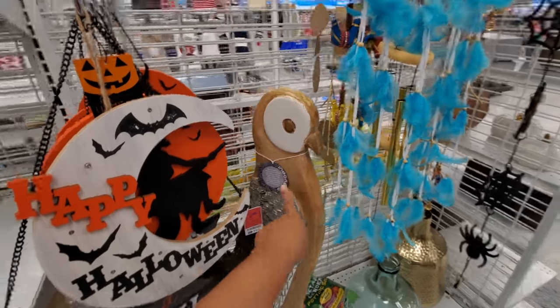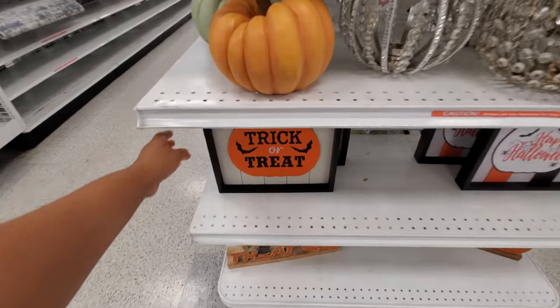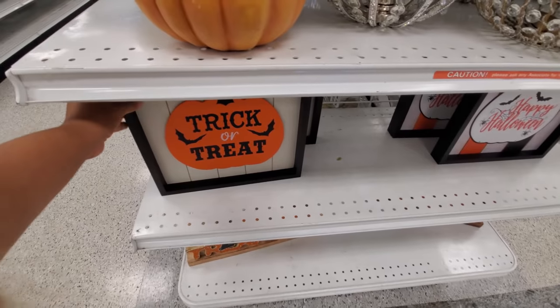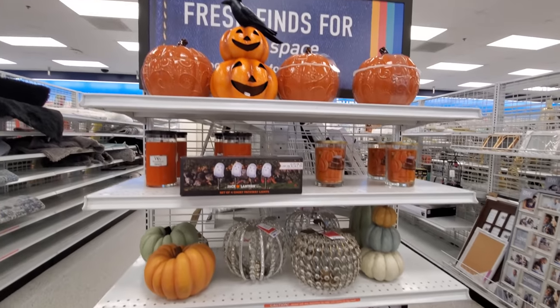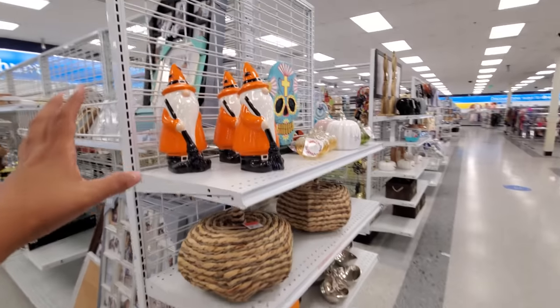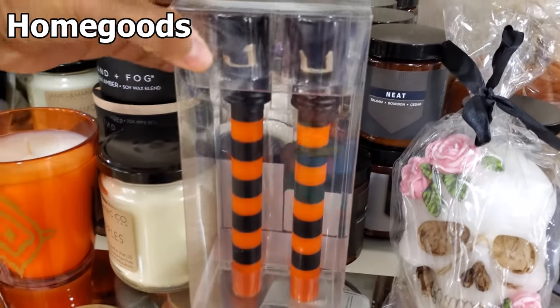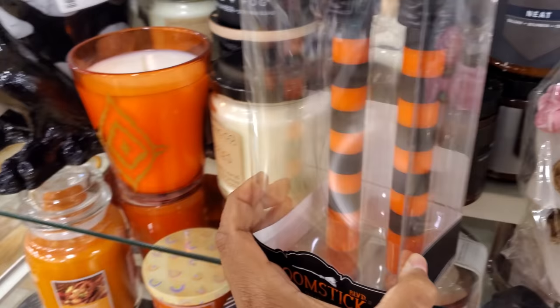Oh, look at that. This little, what is that, a bird? Yeah, it's like a parrot. Trick or treat, and it looks like they have Happy Halloween. I can't pull them out. And this is everything right now in Ross, and this location, it looks like they still have the same gnome. I found the witch legs, and you know, their candles on top. Those are kind of funny because it reminds me of Wizard of Oz, right?